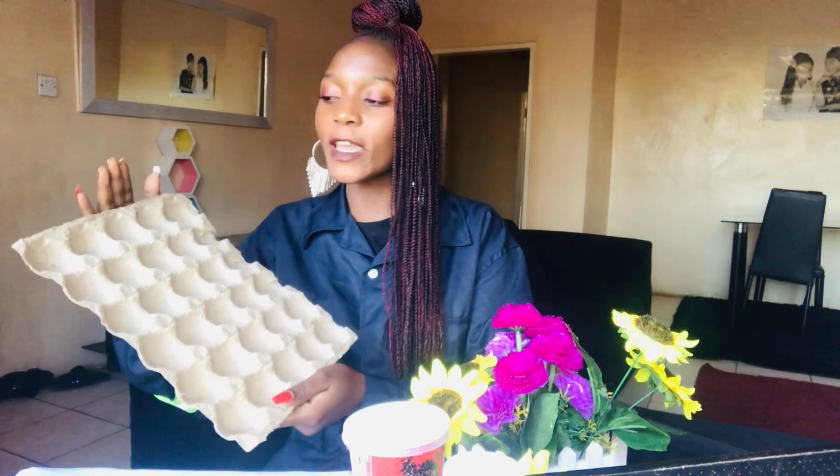The first thing I want to talk about today is the egg tray. Almost every household has an egg tray, but where exactly do we take these after we are done eating all the eggs on them? In as much as this is made out of recycled paper and is biodegradable, when you discard this, it ends up in the landfill.